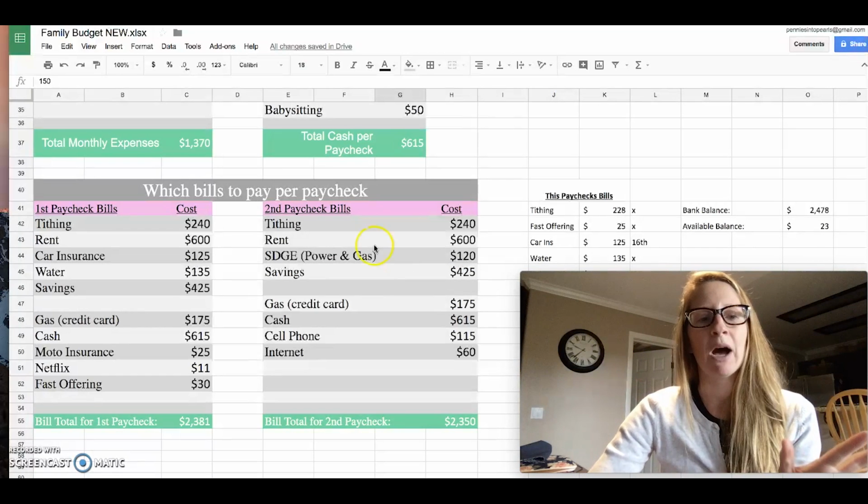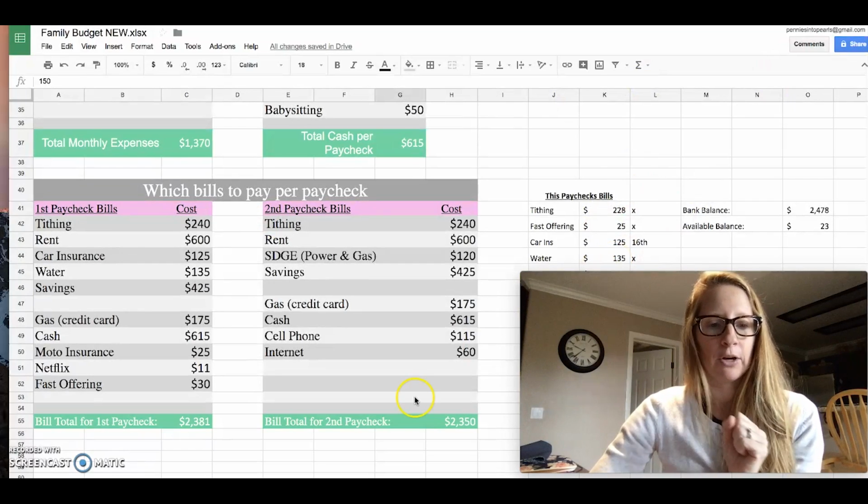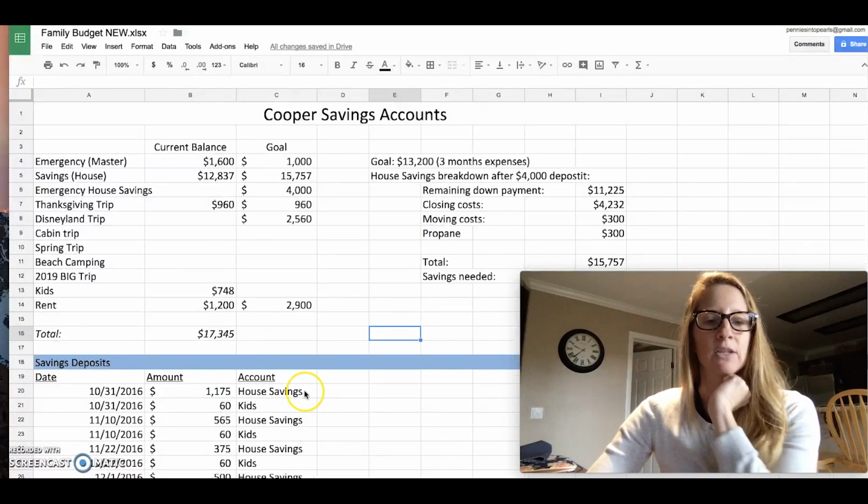Okay, so again, just push pause if you want to get a more in-depth look at all the numbers that go into this. This section over here is really just for my little number crunching that I do every month. Okay, so the big things, first let's go over to savings real quick.